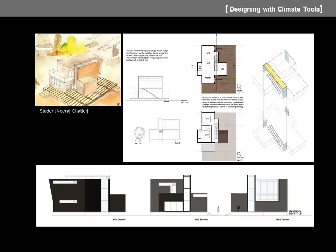Students then started designing their little single family house. The idea was to keep the design really small so that we have enough time to look into different programs. So they designed a single family house. This is here one example with sketches. Students did this in Vasari, also in Revit.